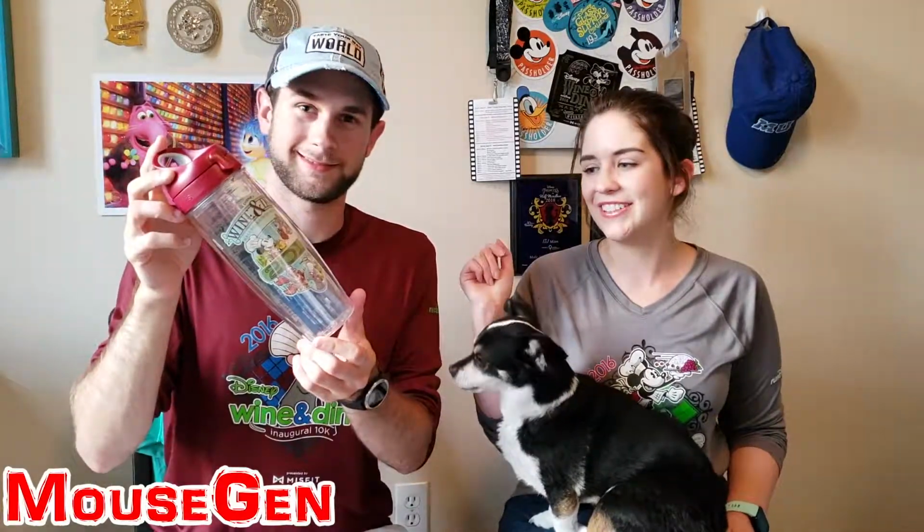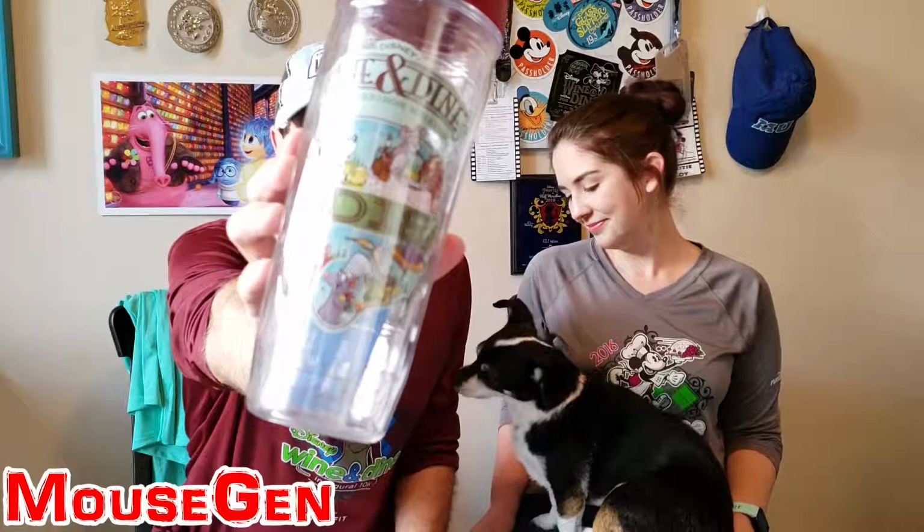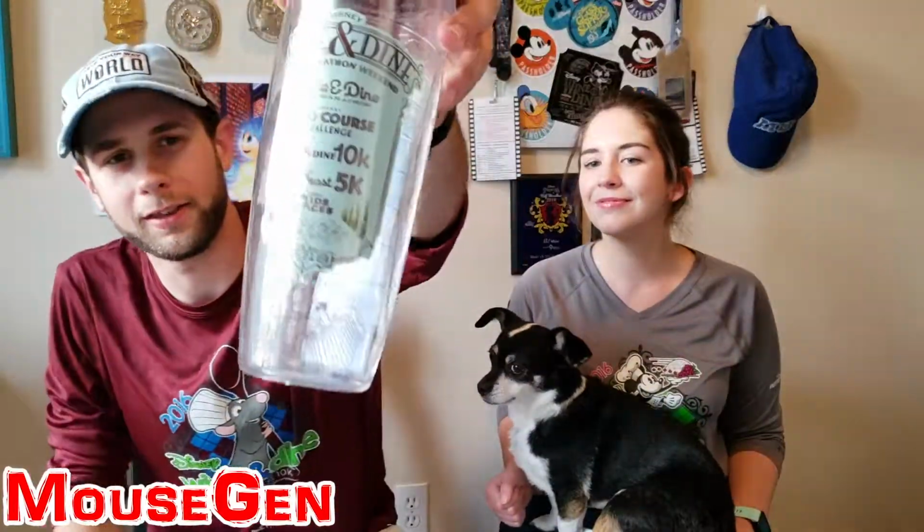So the first thing I got was the Wine and Dine water bottle tumbler. Got a little pop-up lid. We have one of these from Star Wars and we really like it. Basically, you can see on this side, it's a race logo, and it has the logos of all the different races in it. And then on the back side, it just has a list of all the different races. So, pretty cool.